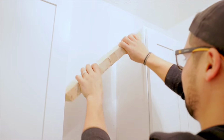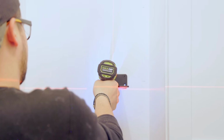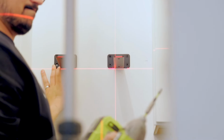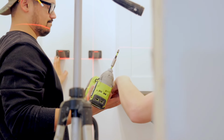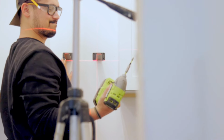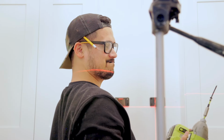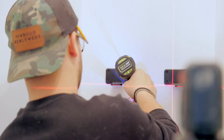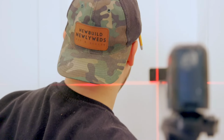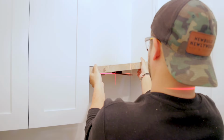Both of those fit. Oh, you want your round back? Oh, and then you want to put it in there? Alright.